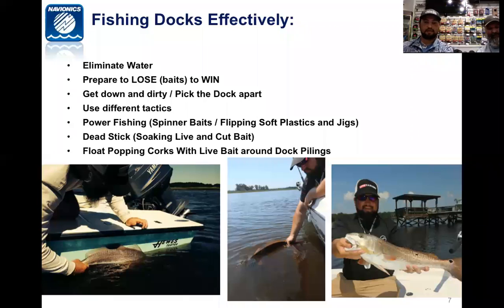Mix up your tactics. Don't try one thing. Use multiple things. Like I said, power fishing, spinnerbaits, flipping soft plastics, and jigs. And if a dock is holding fish, and I know it's holding fish, in a charter situation I'll definitely be soaking some live or cut bait to get more bites.